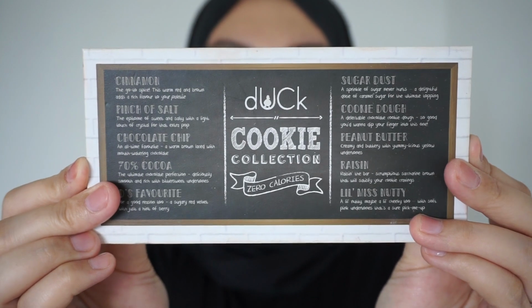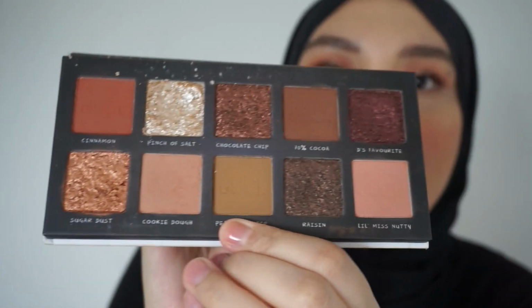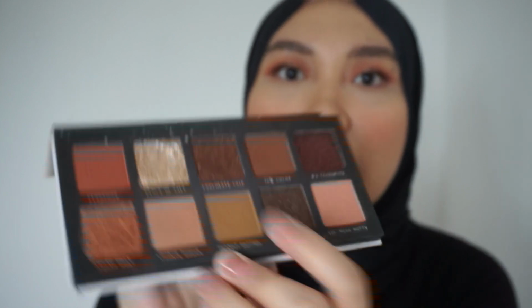Oh, before I forget, can we talk about my eye makeup? I mean my whole face today. I'm going to share with you. I'm using this Dark Cookie collection that I got last year. Love this one. See, the mattes are my favorite. Look at the dent here and there.